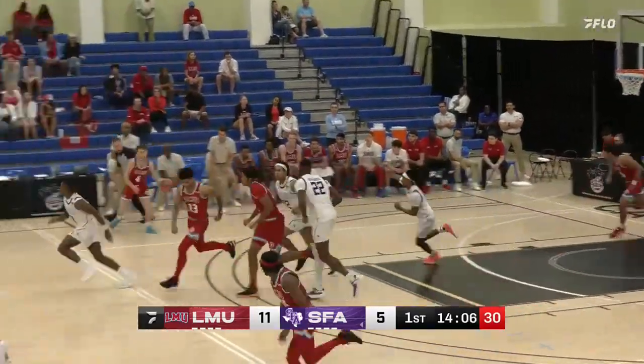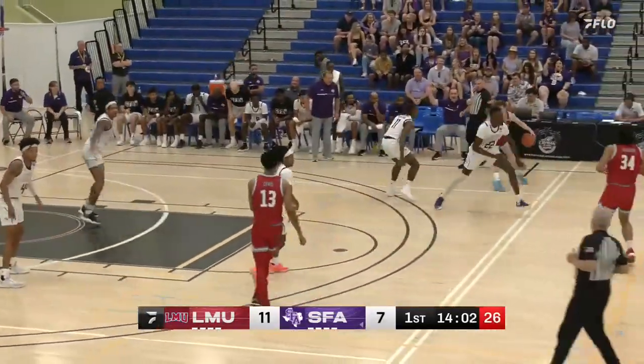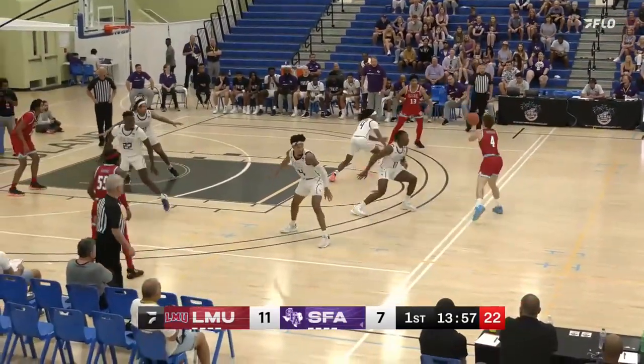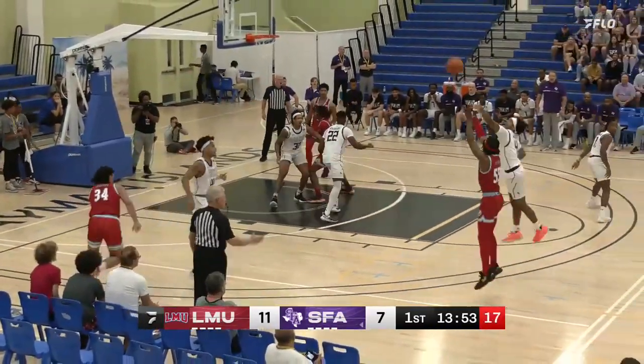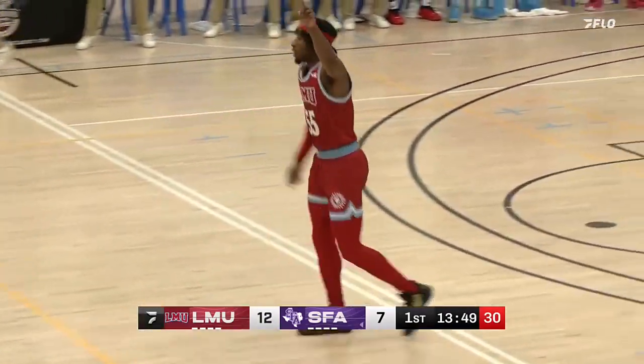Look at the designed inbounds. Elevator up for Krishawn Christmas. The JUCO transfer from Gary, Indiana, has his first two. Excellent design. And those are the easy baskets that have been hard to come by so far in this game for the Lumberjacks. Good ball movement this end. Stops with Harris. Drills the three.